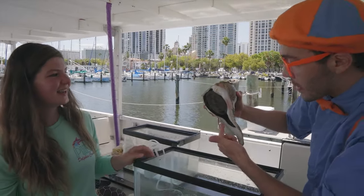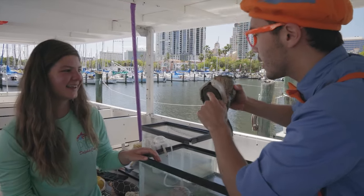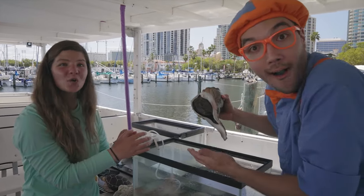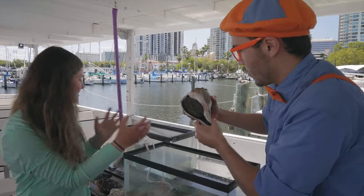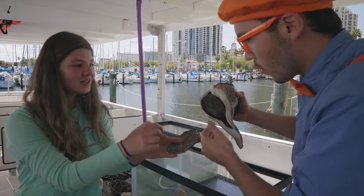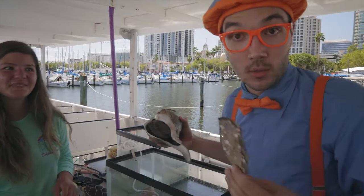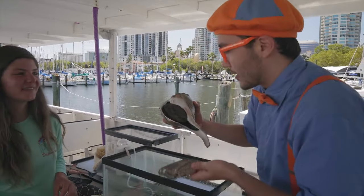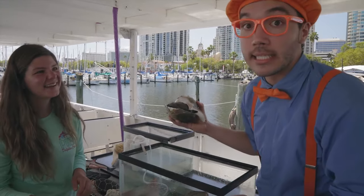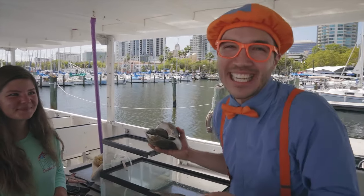Whoa, it's so big, just like the small mollusk. And it has one of these things too. What's this exactly? So this is its foot, but it's also called an operculum. And it's entirely made out of keratin. It's the same thing as your fingernail. Whoa, operculum. That's a really big word, but I'll just call it the snail's foot. A lot of these sea creatures also have feet, just like you and I. That's pretty neat.